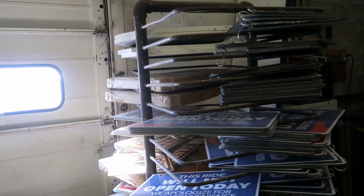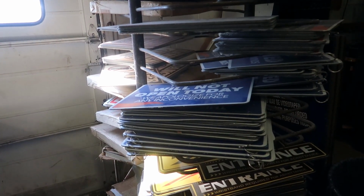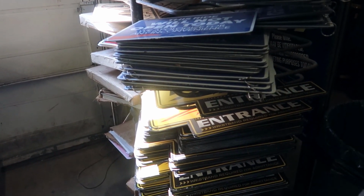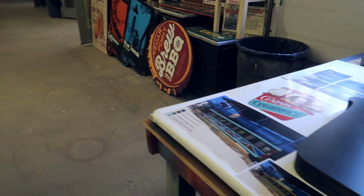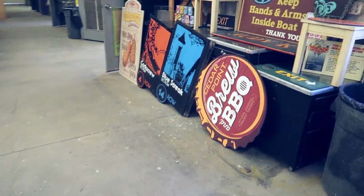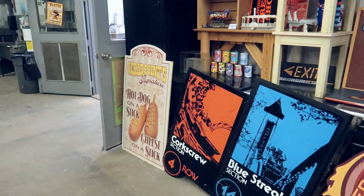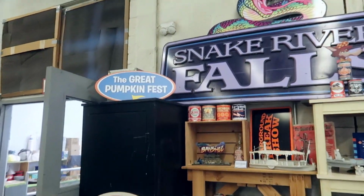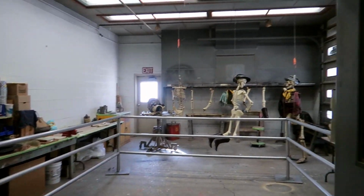Can't have a sign shop without a rack of random signs used throughout the park. This ride will not open today. Boo! I don't like that one. Cedar Point Brew and Barbecue. That used to be an old thing they had here. Corkscrew signs. Great Pumpkin Fest. I like the Snake River Falls.